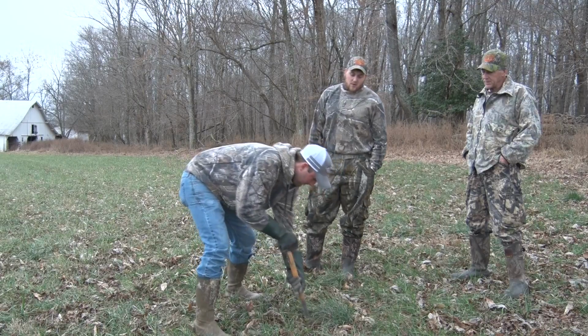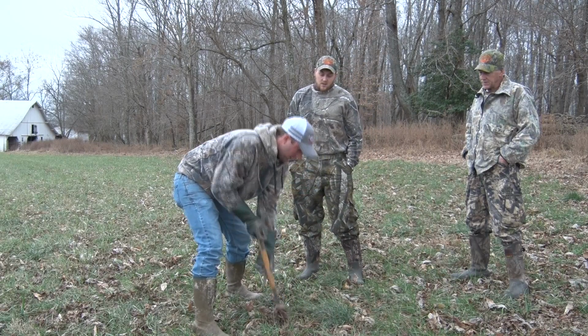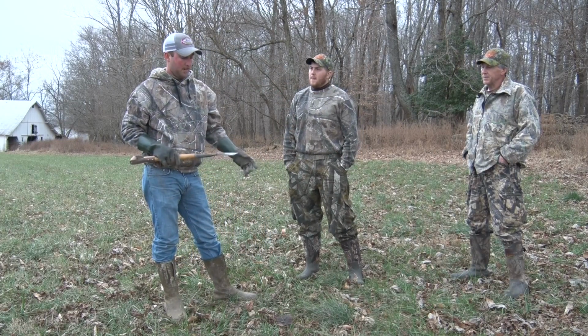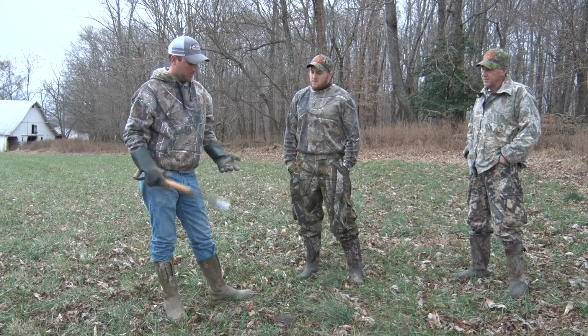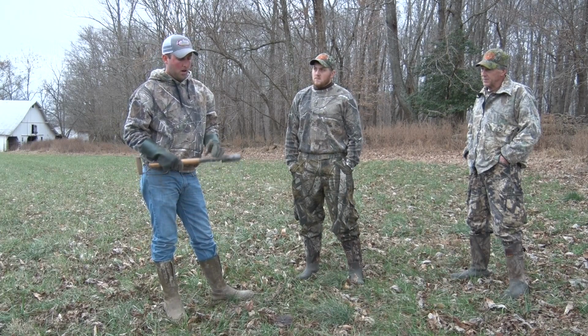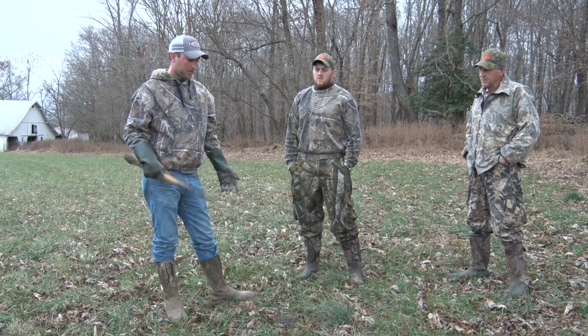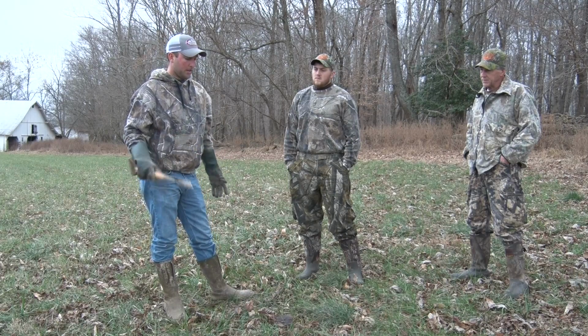So Zach, how important is the scent control when you're setting a trap like this? Scent control is the main thing. If you're not scent free, you're not going to catch much. We always wear rubber boots. We've got our rubber gloves. All of our equipment, the shovels, the hammers, the traps, the stakes, everything is bulled. We use trap dye and stuff and bull everything before we start.